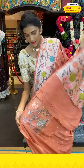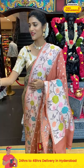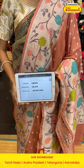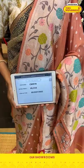To buy this one, I'll give you the pricing details. So the saree item code is CW970 and the offer price is 18,216 rupees. And you need to send the screenshot along with the item code to 89001002.